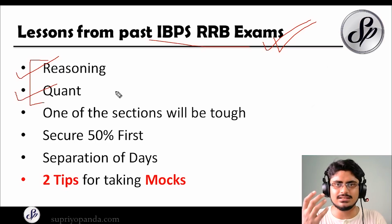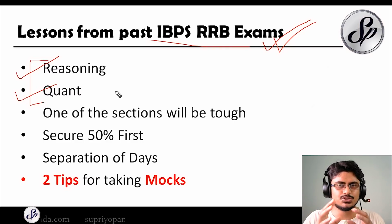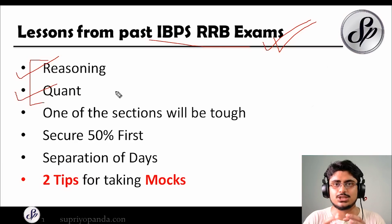Now, why do I say this? This is because in the prelim section, reasoning and quant are the only subjects that you have to actually prepare for. And in the mains also, if you analyze the entire paper, you will find that 50% of it comprises reasoning and quant. Yes, the specialist paper is a little bit different, but for the other papers, it is 50% weightage.